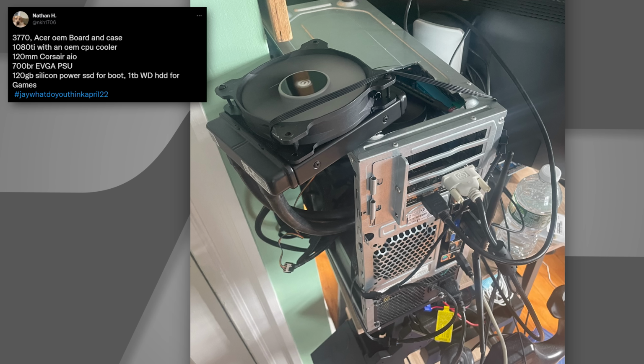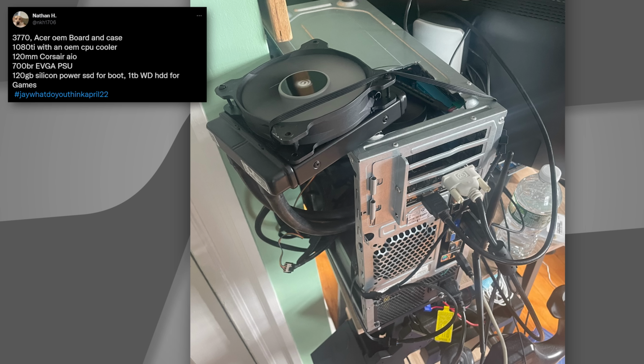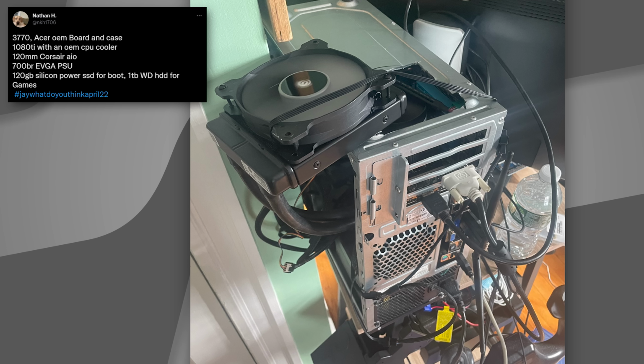He said he got the case, which by the way, I want to say the word case is being used loosely here. First of all, it's upside down. If you notice at the top, those are the feet. So the case is already upside down. He said he got the CPU, board, and hard drive from his dad's old computer. He bought the SSD and PSU new, only new parts. Well, okay. Apparently I'm the one that can't follow the rules here now.